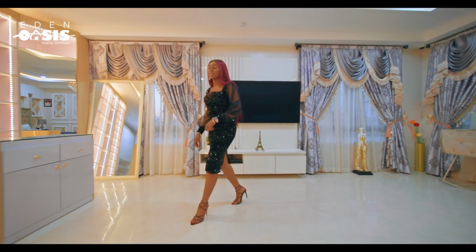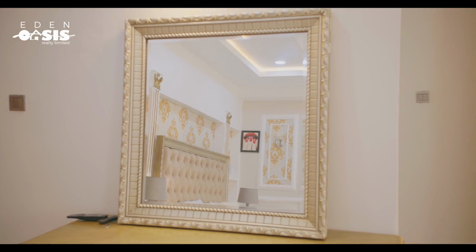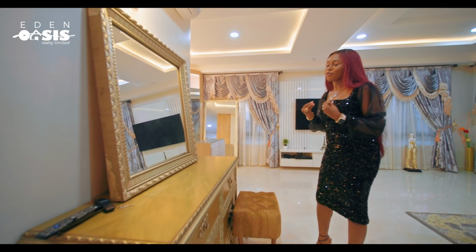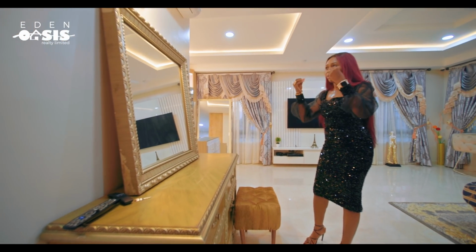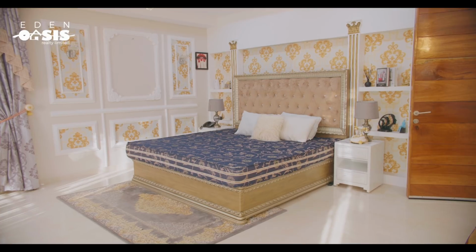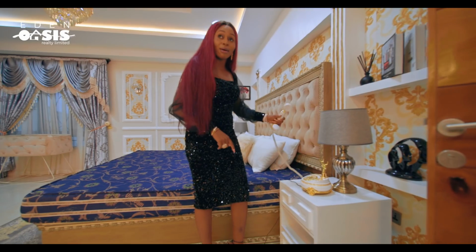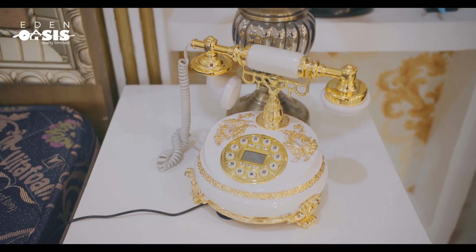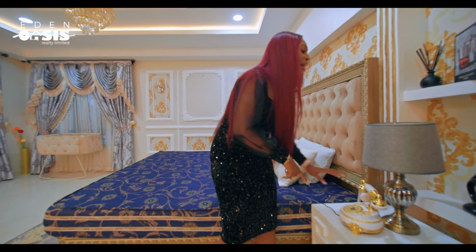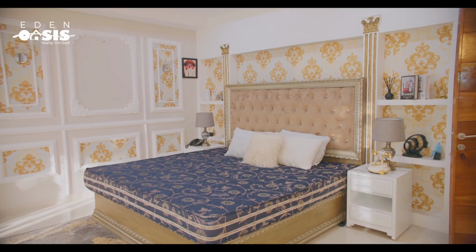We have this, your powder section. You can have all your makeup here. You have your perfumes right here. You can sit and give yourself the very best of makeup right here on this spot. And then we have the side stool, the lamp here, this beautiful intercom. It's an intercom, so you can communicate with every other person in this house from here. Really, really cool. And then we have this also to put all your beautiful antiques right there.